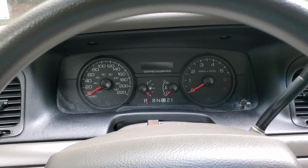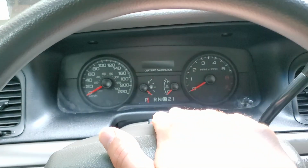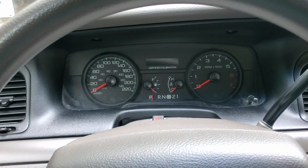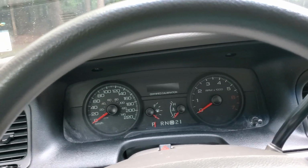And I will say, if you live in the snow belt, the Crown Vic is not a bad car in the winter. Once you get some Blizzaks on it, she'll fly through the snow. You just don't stop on a hill and you'll be all right. Because these things have a lot of ride height. They have a limited slip differential. She'll go. Don't worry about it.